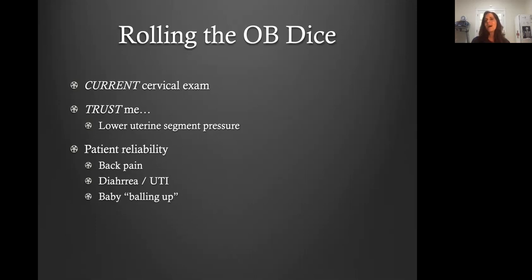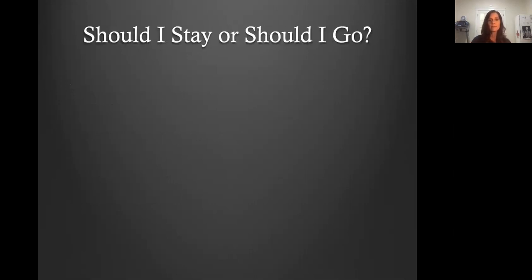The most common description of preterm labor by patients with a little teeny tiny fetus is they say they feel like the baby is balling up. They don't realize what they're feeling is a tightening of the uterus. In their mind, they feel like the baby is crunching up inside of them. So next time you have a patient at pre-term gestation and she says she's not contracting, ask her, do you feel like you have a backache? Do you feel like you have a bladder infection? Do you feel like the baby's balling up? Oftentimes they're going to say yes.